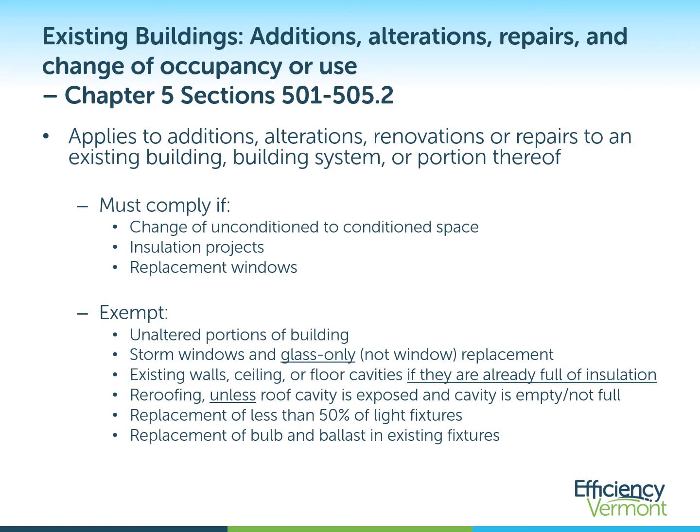Some exemptions are unaltered portions of a building. If there is a remodeling or a retrofit going on of a building, areas that are not affected do not need to comply. Replacement of glass or storm windows in an existing window do not need to comply. Any exterior envelope assembly, walls, ceilings, floors, if they are already filled with insulation during exposure or during a remodel, they do not need to be altered or changed.